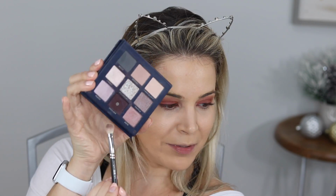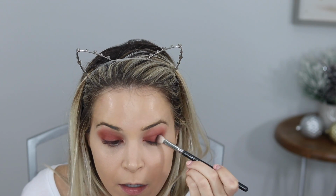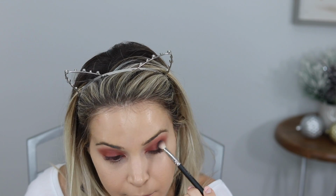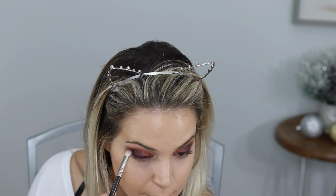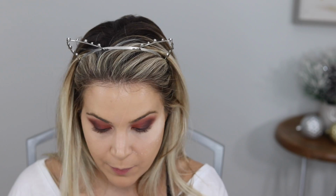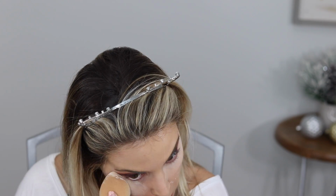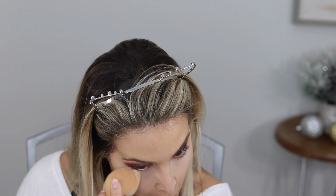Then I'm taking Smolder, which is that purple eggplant shade in the Romantic palette, to start building up the smokiness. Adding it to that outer corner. I'm using a small fluffy brush. This is a MAC 217. I love that brush. And then I decided to bake because I knew there was going to be a lot of fallout with this eye look, just because I'm using a lot of shadow and dark colors.